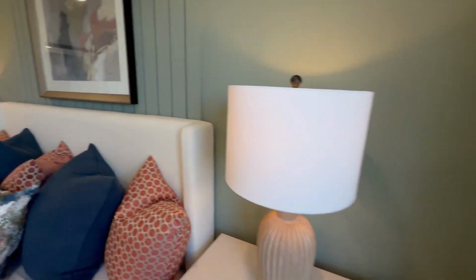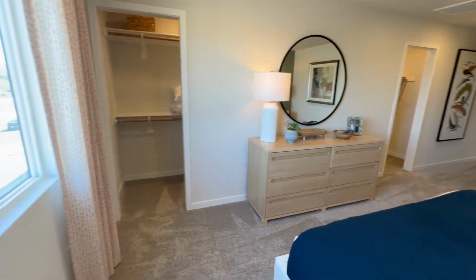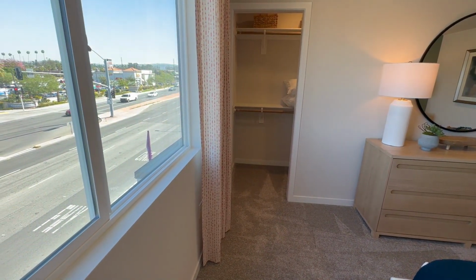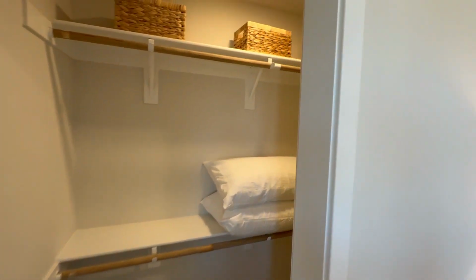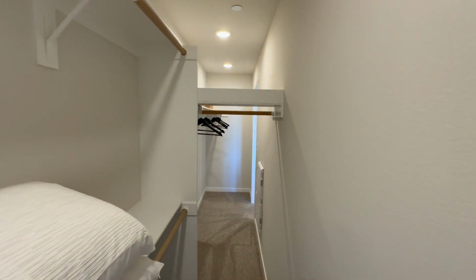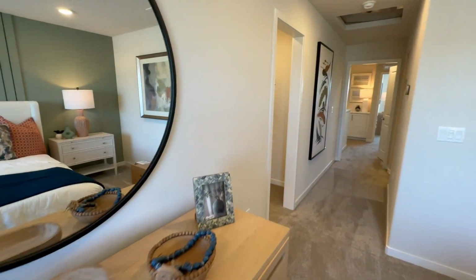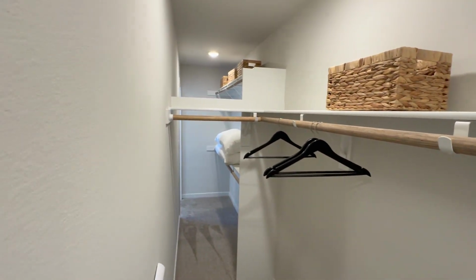Nice big open windows. And this would be the primary bedroom. Nice and wide. And this has actually, the closet goes all the way through. It looked like 2, but it goes all the way through. You maximize that space there. Definitely interesting.